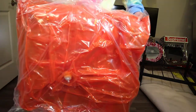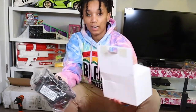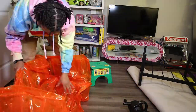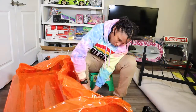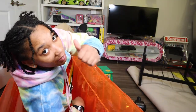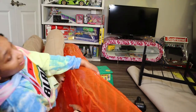Beautiful orange. It looks a lot brighter in person. Nice. So it looks like we do have an air pump. And honestly, as expensive as this couch is, it should come with an air pump. Nice. Seems very thick and sturdy. Okay, who's gonna be doing all that on your couch?